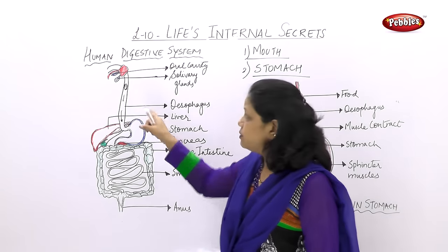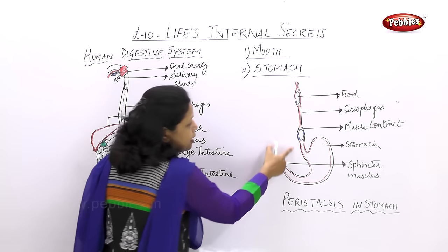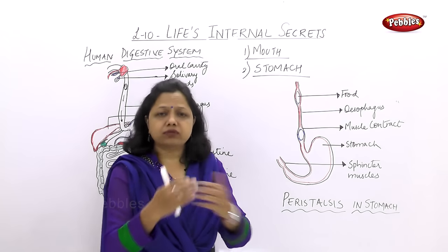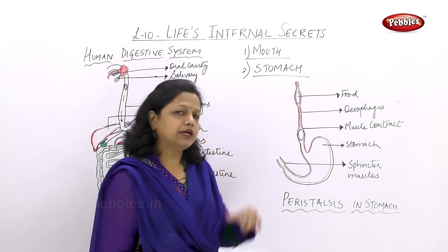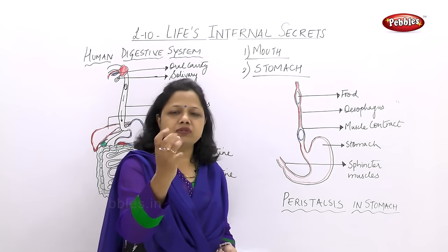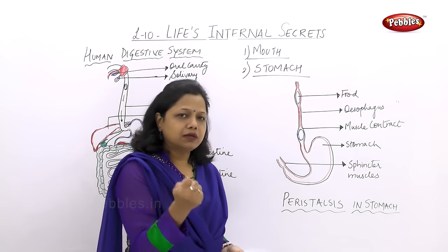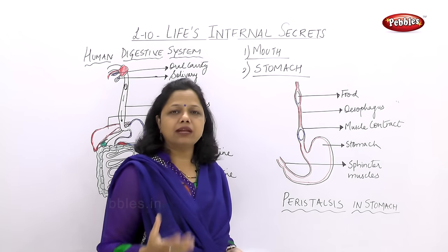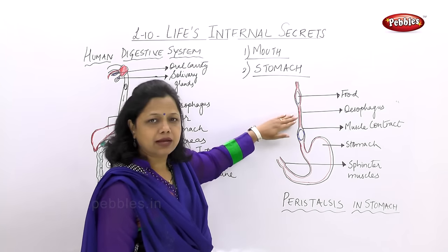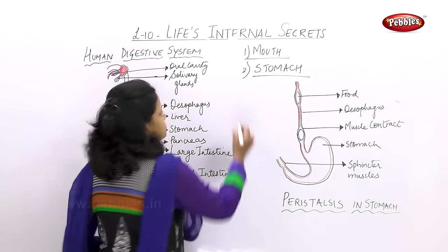These muscles have to work to send the food down the alimentary canal. Now, how does it do that? It shows a rhythmic contraction and relaxation. Contraction means when you tighten your muscles, it will push the food down. When you relax, the food will slide down. This continuous contraction and relaxation is called rhythmic contraction.